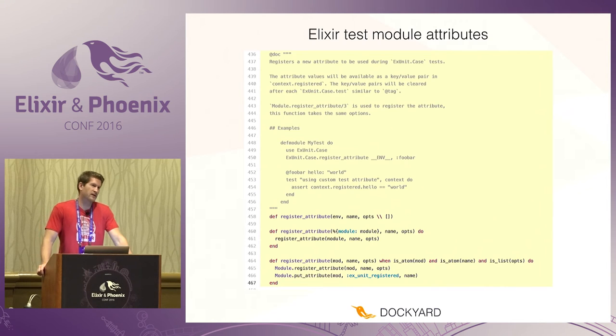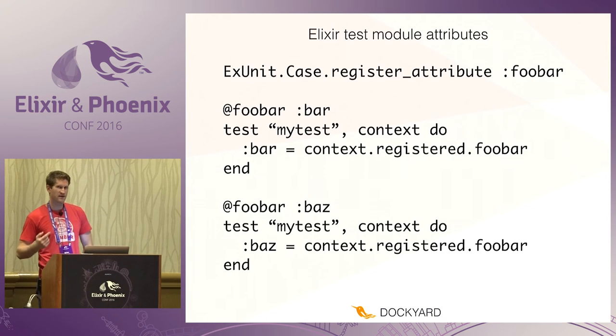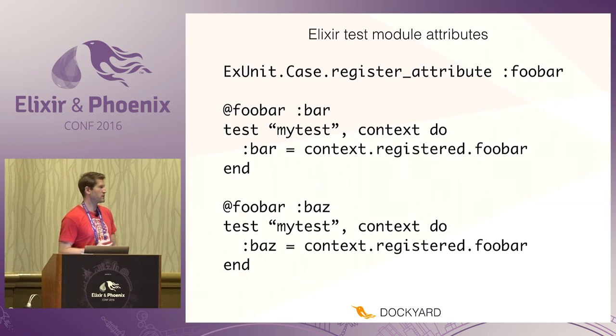So if you're interested in actually making use of module attributes that behave in this way, you can call ExUnit.Case.register_attribute, and then you have access to more than just tag. Everything but tag that is done in this way will be put on the context object under registered, tag being considered special, but like let's say foobar right here is added.